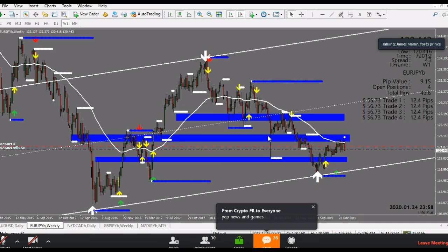So I'm going to go over it again. Step one, we have the weekly. Go to the weekly time frame first. Use the triple arrow system. You paid for it, use it. Look for triple arrows on the weekly.